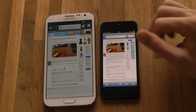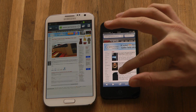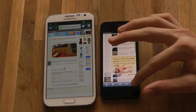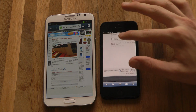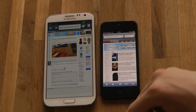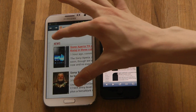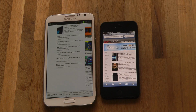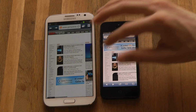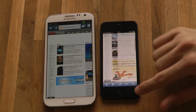But I don't like with iOS that when you're in the browser, if I zoom out here and I want to do a long swipe like this, go down to the bottom of the page, I can't. I have to do multiple swipes. I'm not sure why they've done that, because I think it is annoying compared to Android, which has this wonderful feature that you can just do one quick swipe like this and it will go down to the bottom. I think it's nice. So that's something I think Apple needs to work on a little bit more.